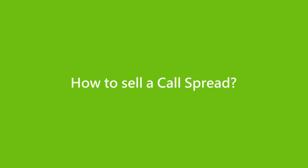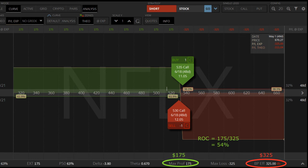So, how do we sell options in a safe way? We can sell a call spread. We can buy a call at a higher strike price to cap the loss of our short call. This way, the buying power required will be reduced as well. Even though the call spread has lower premium than the naked call, only $175, while maintaining the same 68% chance of profit, a lower buying power of $325 means we can have a return on capital of more than 54%.